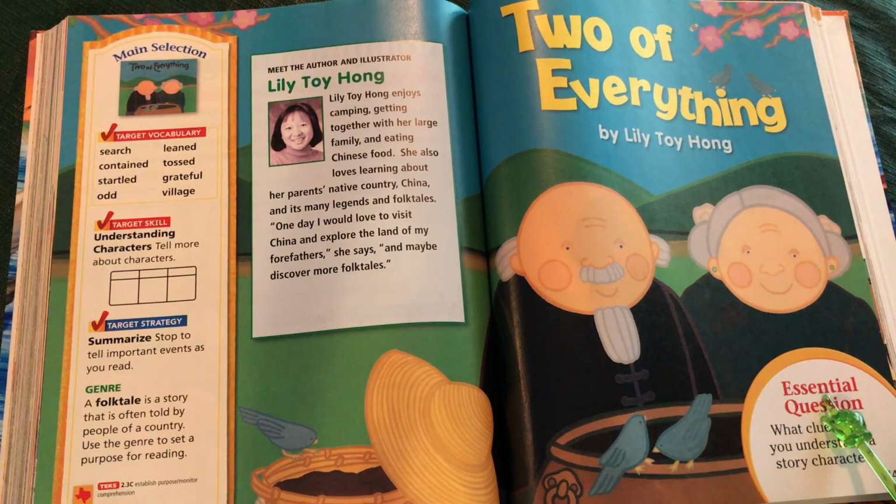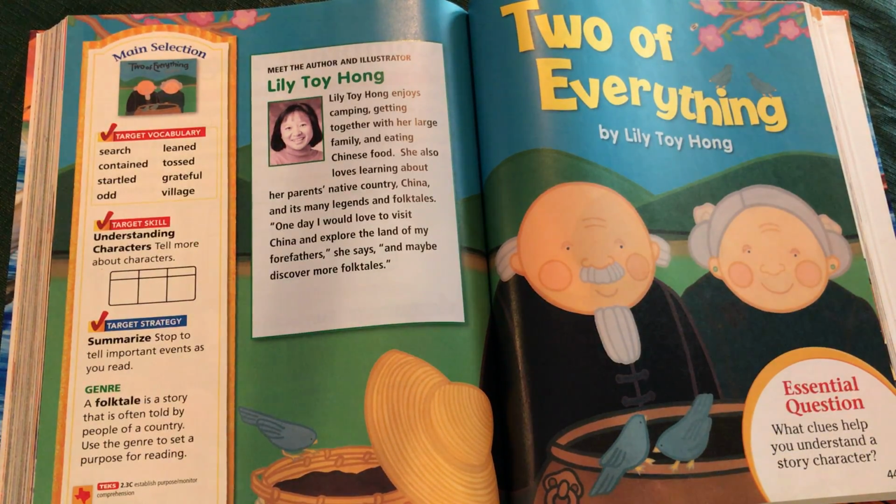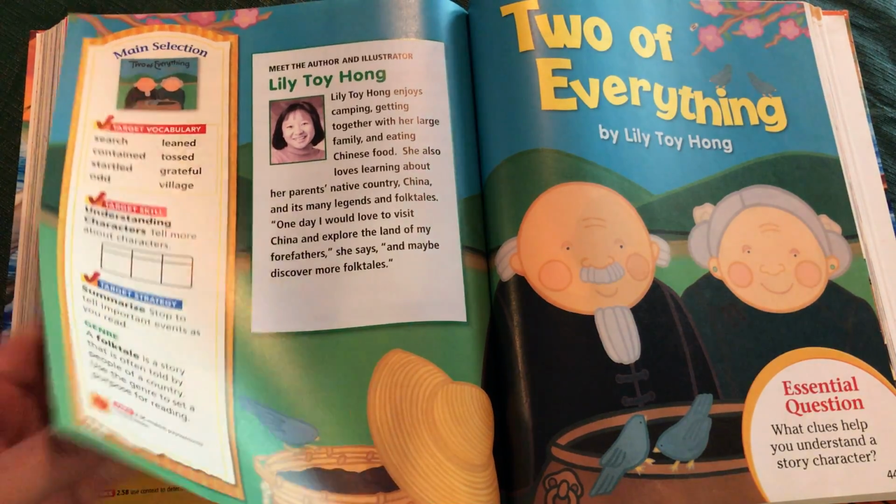And by the end of the story, we're going to think about this essential question. What clues help you understand a story character? Can you look at the illustration on the cover and think about the features of these people, their gray hair, their no hair on top of the man's head? And what do those features or clues help you to understand about these characters? That helps you to understand that they're older. And as you read, we're going to think about other clues or features that help us understand the characters.